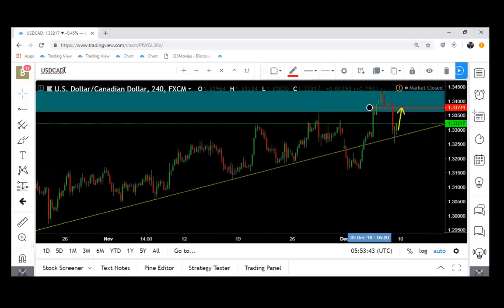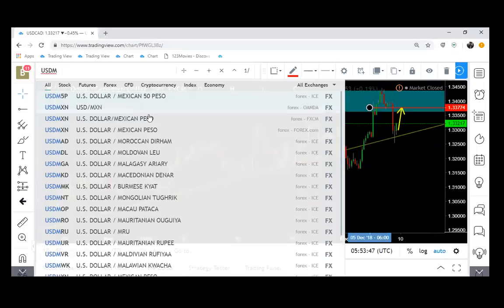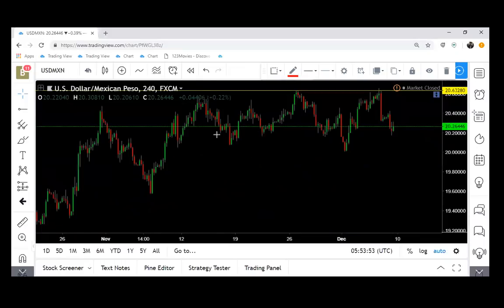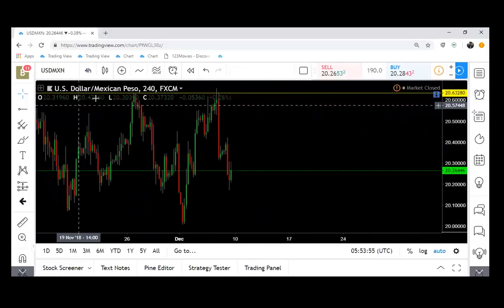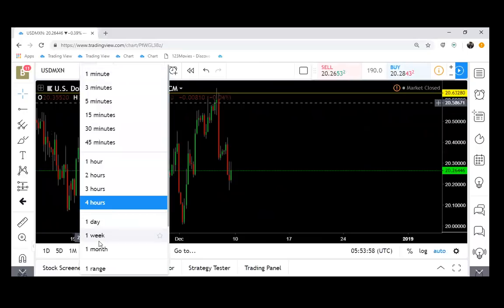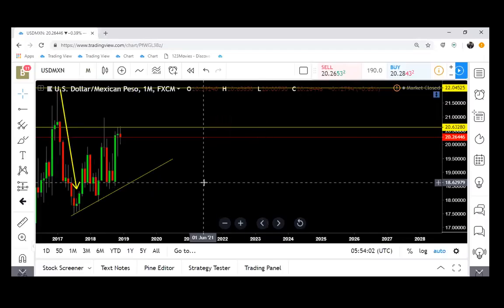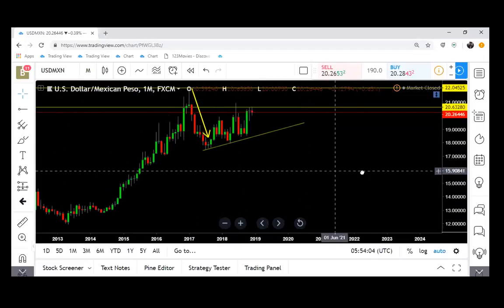USD CAD, I want to speed things up for you. Let me go to Peso. All right, so the Peso is also another trade that I was looking at this past week, and I definitely did send out the signal, or it was the analysis I gave.